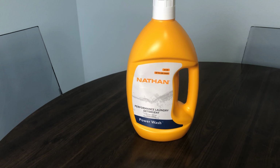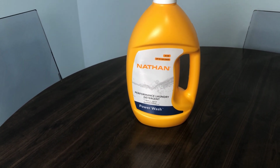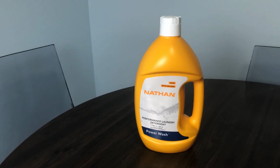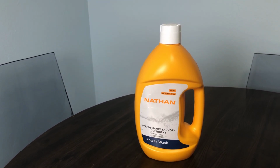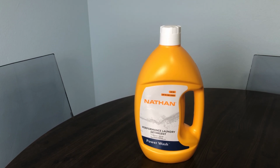The price runs at about $26 on Amazon, so it's certainly more on the premium side, although not that much compared to some of the supermarket type laundry detergents.